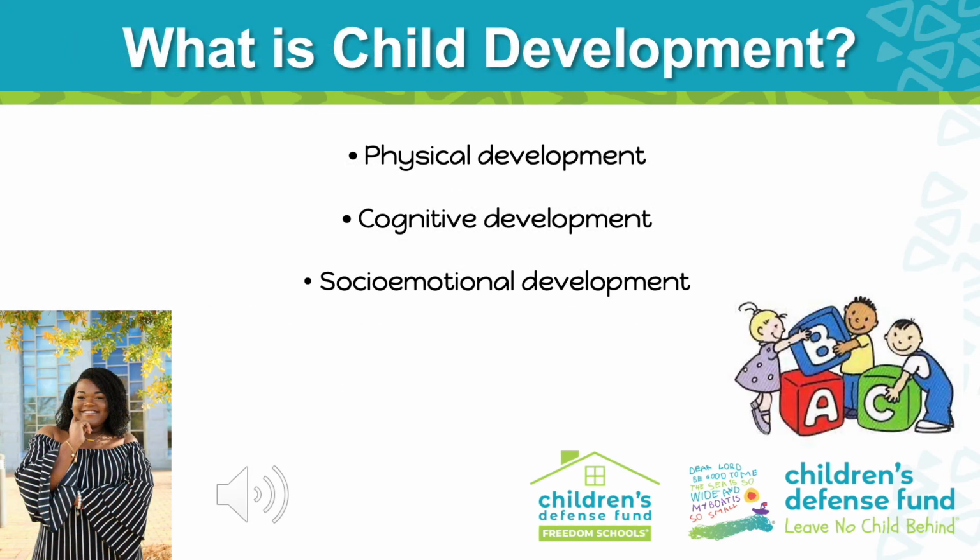In order to better understand our scholars and have the capability to meet each child at their current level, it is important to understand the areas of development for children. Those stages include physical development, cognitive development, and socio-emotional development. Developmental milestones cover a broad range of behaviors and maturation factors in each child's life.